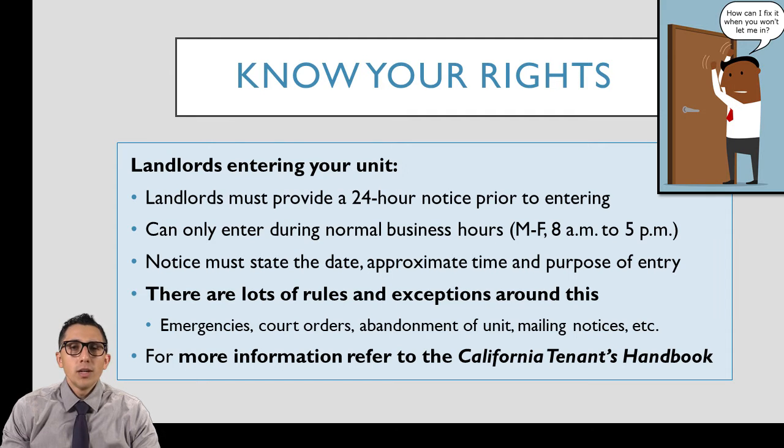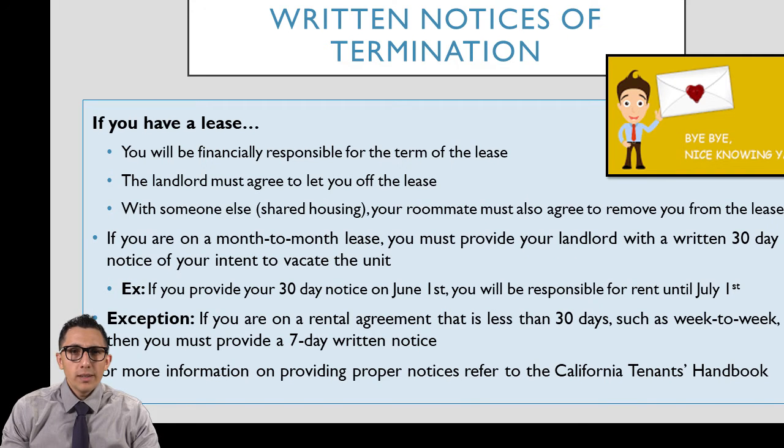For more information, refer to the California Tenants Handbook, which a link can be found at the end of the video. Once you have agreed and signed a lease, you are financially responsible for the term of the lease. If you need to terminate the lease, the landlord must agree to let you off of it. If you're sharing housing with someone else, your roommate must also agree to remove you from the lease. Sometimes you can find someone else to take over your part of the lease to get out of it.